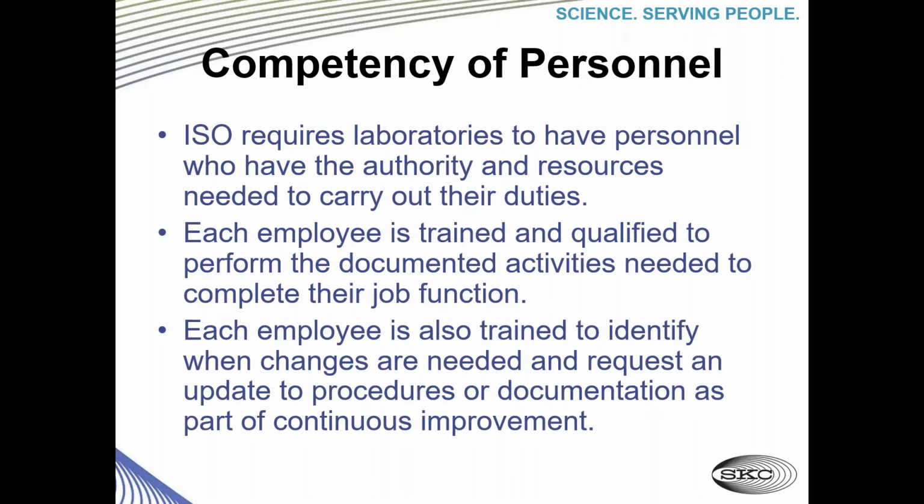Personnel must have the authority and resources needed to carry out their duties. Each employee in our lab is trained and qualified to perform the documented activities needed to complete their function. And each employee is also trained to identify when changes are needed, and request an update to procedures or documentation as part of continuous improvement.